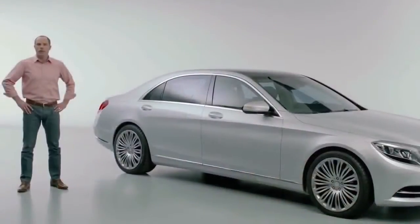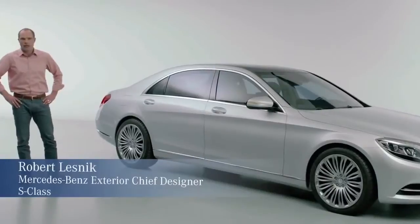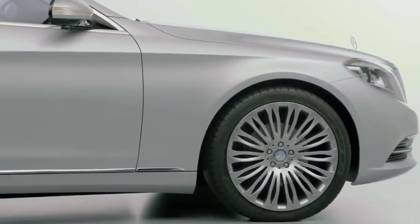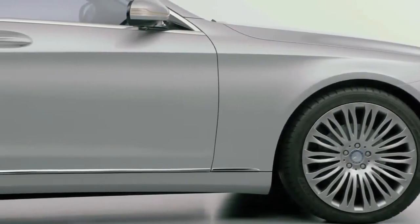My name is Robert Lesnik. I'm exterior chief designer, responsible for all passenger cars. And one of them was also this beauty here, our 222 new S-Class. We say this is the best car in the world, and I will tell you why this is the best exterior design in the world.